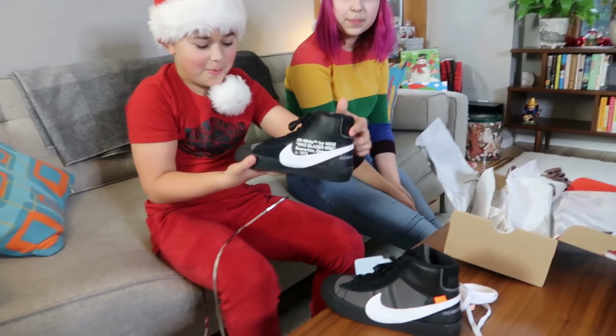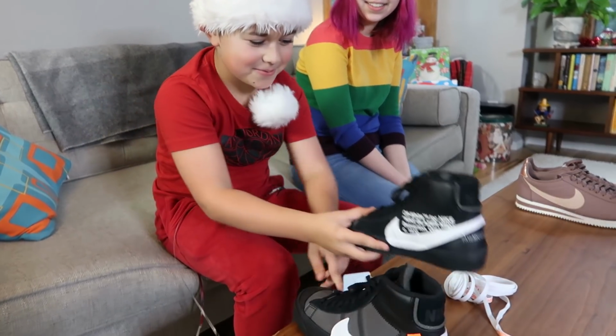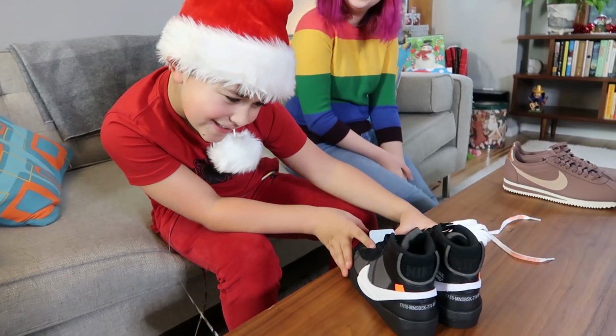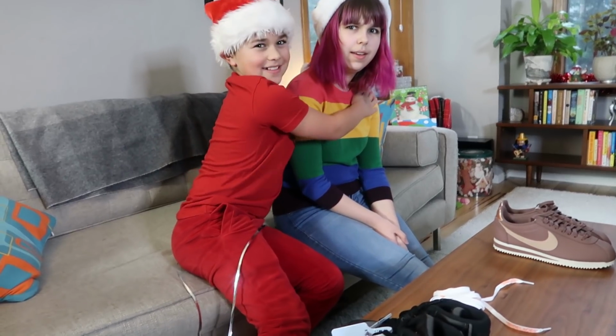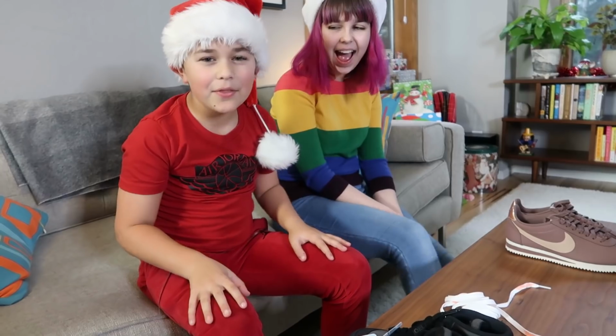Oh, and then there's the white laces. I like this. This is with the orange on it. Yeah, I like the white laces. What the heck? First off, white. Oh my gosh. Daddy, now I can be matching with you. Oh, kind of. Oh my gosh, this is so sweet. Yay, I love you, Audrey. Thank you. You're welcome. Okay. I think this is going to be it.